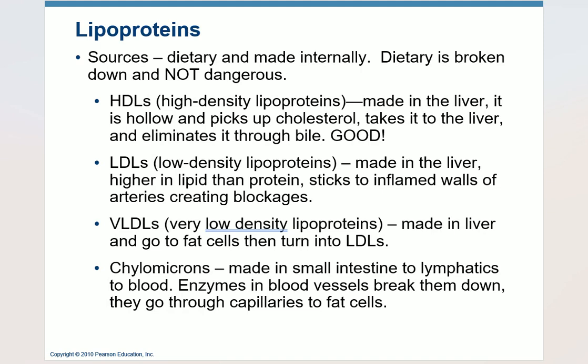There are two sources here. They are made in your body, and they are dietary. Dietary foods that you're ingesting get broken down. They're actually not dangerous. So cholesterol that you eat is broken down just like any other food. The cholesterol that your body makes is the one that clogs your arteries, okay? So remember that difference too, just in your everyday existence. The cholesterol that you're eating breaks down like everything else. The cholesterol that your body is making is the one that can clog your arteries, and we're going to talk about that.